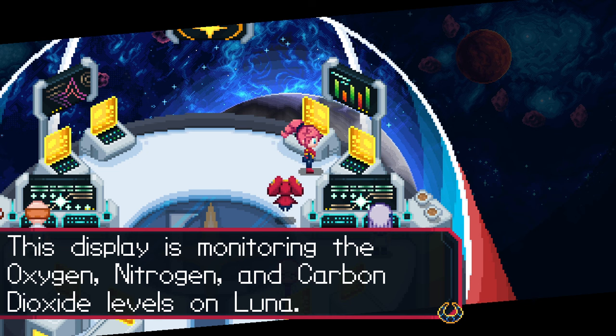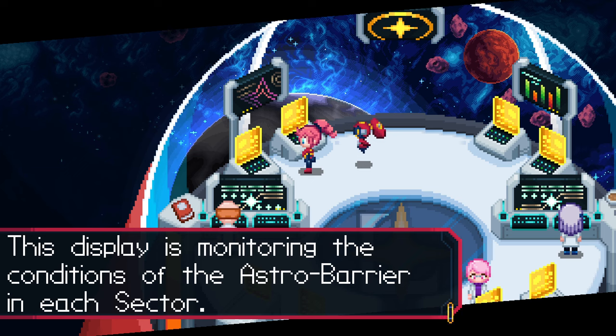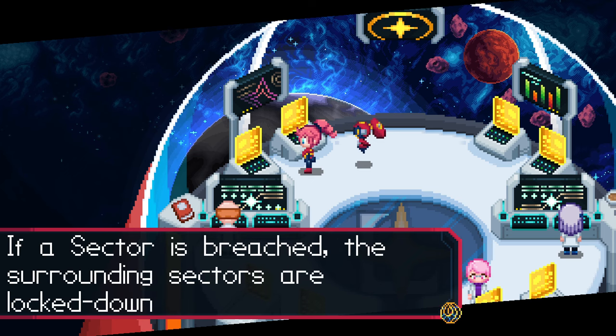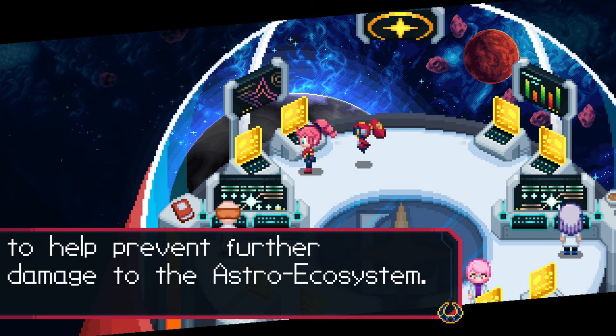Splay is monitoring oxygen, nitrogen, and carbon dioxide levels on Luna. Splay is monitoring the conditions of the astral barrier in each sector. If a sector is breached, the surrounding sectors are locked down to help prevent further damage to the astral ecosystem.